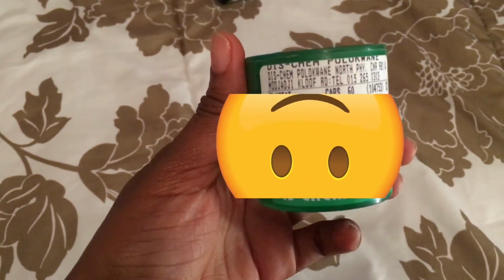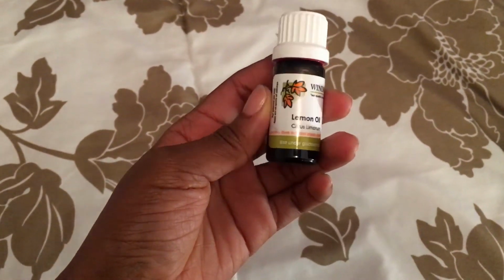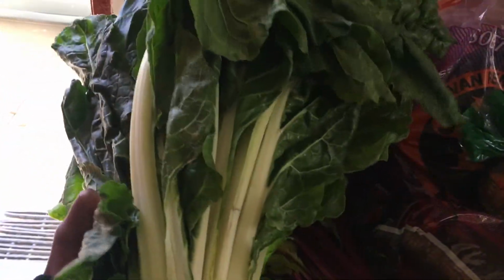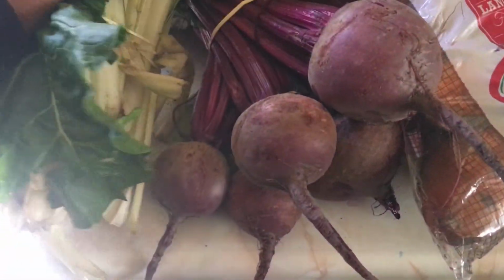And I got these tablets from this camp as well. And these are just flu tablets. I got this lemon oil from this camp for my face. And lastly, I got this Maybelline tablets for that time of the month. For this section of the haul, I lost the receipt and I honestly don't remember the prices. So I'm just going to show you what I got.